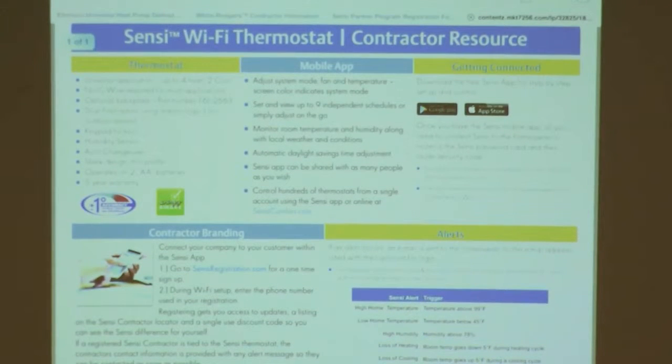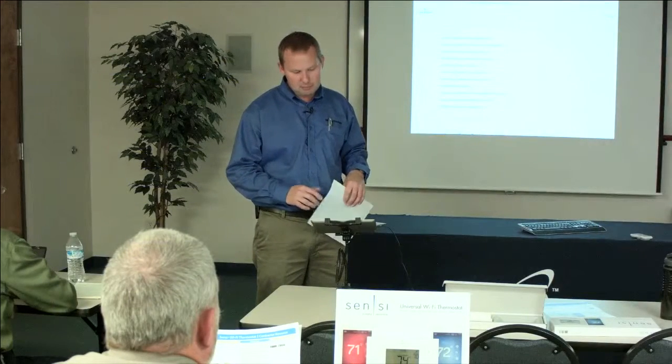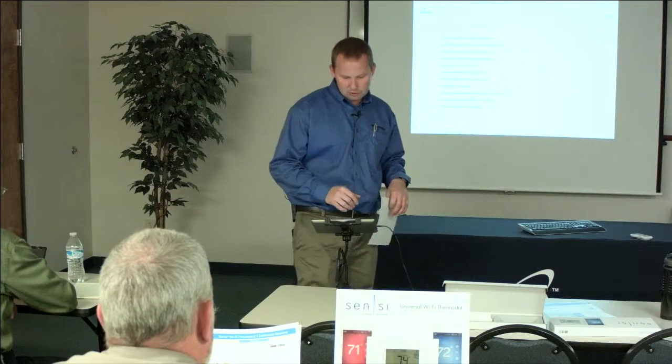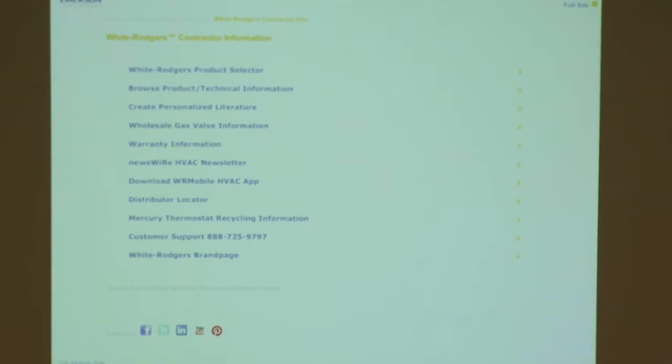I've skipped ahead a little bit, but if you go to emersonclimate.com and click on White Rodgers, you're going to get to this page. So what we're going to want to do is create some personalized literature. So that's why when I said earlier you could download this brochure, but this is more of our brochure than your brochure. And it didn't go for some reason.